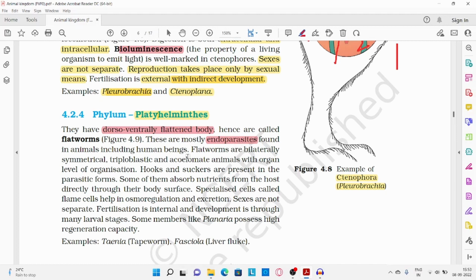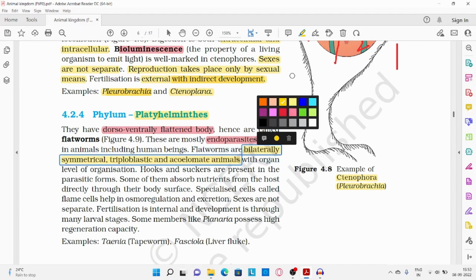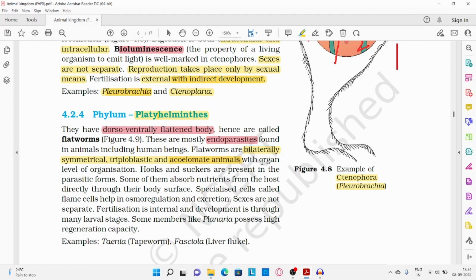Flatworms are bilaterally symmetrical, triploblastic, and acoelomate animals. As I've told you, Ctenophorans were radially symmetrical and diploblastic. Platyhelminthes are bilaterally symmetrical and triploblastic. Bilateral symmetry and triploblasticity start with Platyhelminthes, so all the phyla after Platyhelminthes will have bilateral symmetry and triploblasticity. You should remember that Platyhelminthes are also acoelomate organisms. They have organ level of organization, so they have organs.